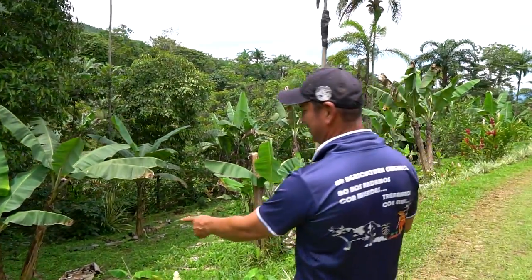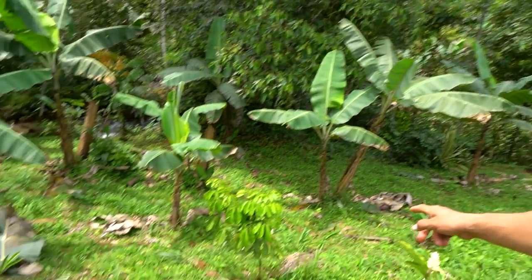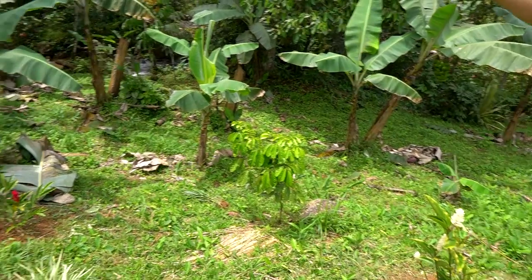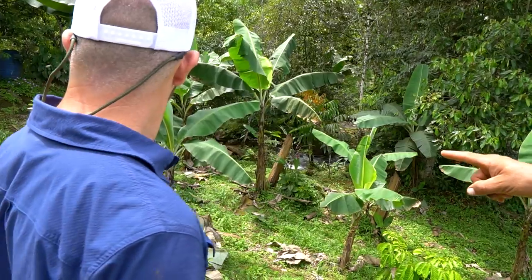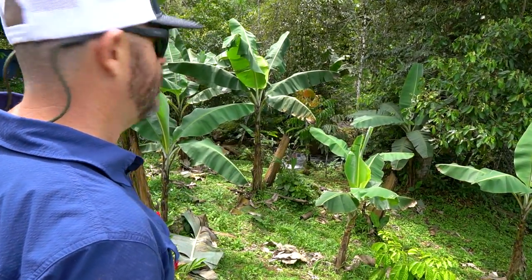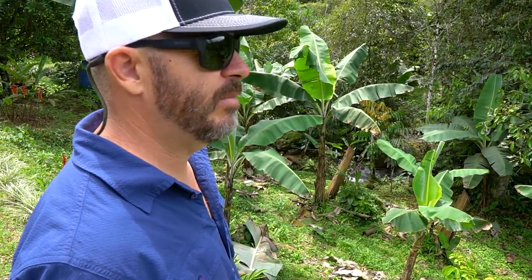Y aquí me tiene a ese plankton. Aquel de hoja roja, longan Fiji. Fiji longan. Y zapote, mamey zapote. Filo, variety of mamey zapote.